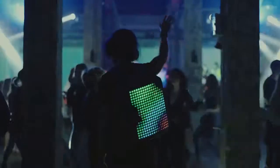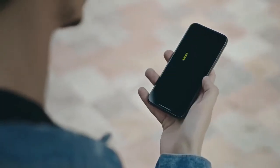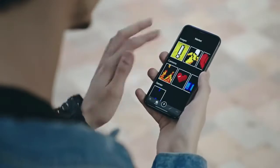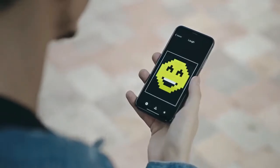Into a new communication experience. Express yourself with Pix, the first smart animated backpack that illuminates your flow and reveals it to the world. How does it work? You control it through your smartphone. Simply download the app and connect it to the backpack. Enjoy dozens of pictures and cartoons available in the app. Choose your favorite one and it appears on the backpack.